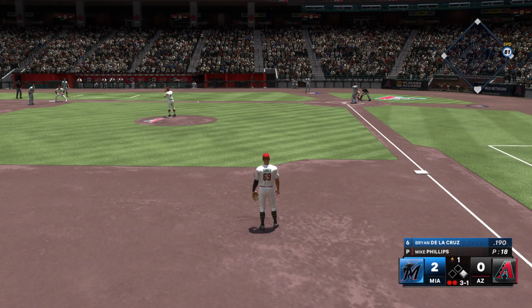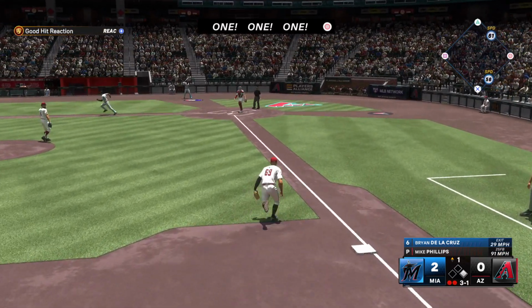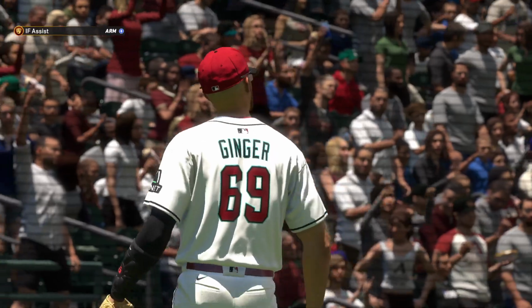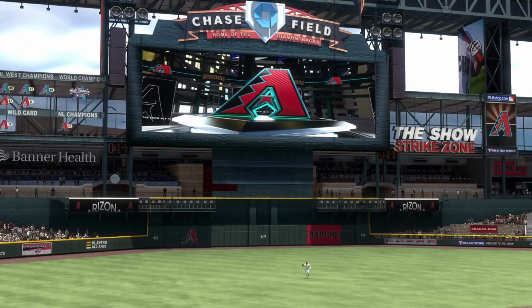And Mike Phillips is on the mound for the Diamondbacks in this one. The 3-1 pitch from the lefty Phillips is bunted down the third base line. Are we going to get it? Got him at first. Bunt for a hit is not successful there, as that play there will retire the side, and we're going to move to the offensive side of things here in the first inning.